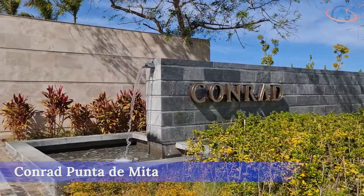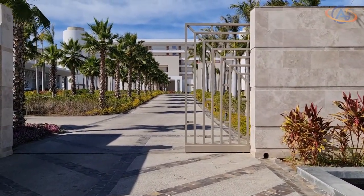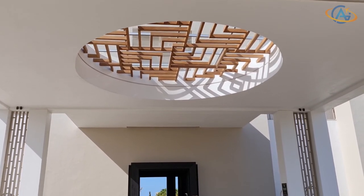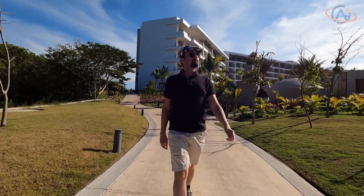The Conrad Punta de Mita is half an hour drive from Puerto Vallarta. It is a brand new resort which opened in September 2020, and you really feel it with all its pros and cons. Behind the first gate you find the front desk and some restaurants, but we will first move on to our room on the right side.